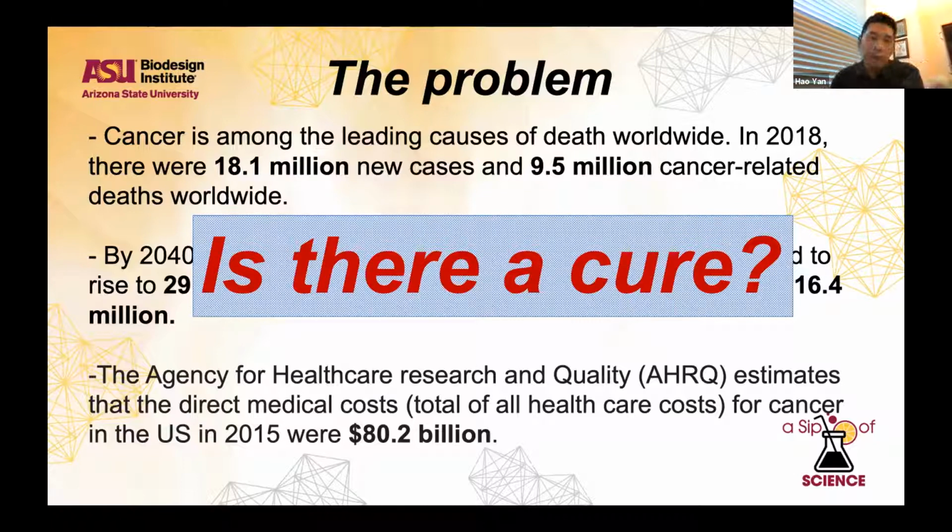People have been trying different ways. Scientists and doctors are coming together to develop different ways to treat cancer, including invasive methods like surgery, radiotherapy, and also non-invasive methods, including chemotherapy and other methods to deliver the drug payloads to the cancer and tumor site.